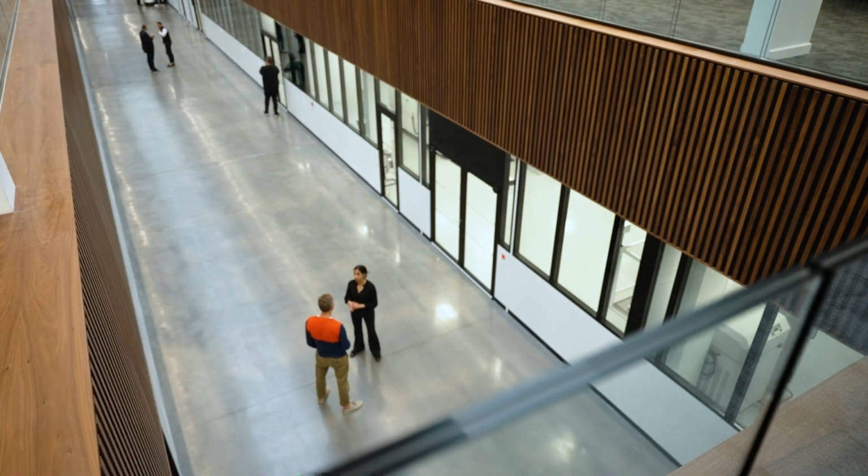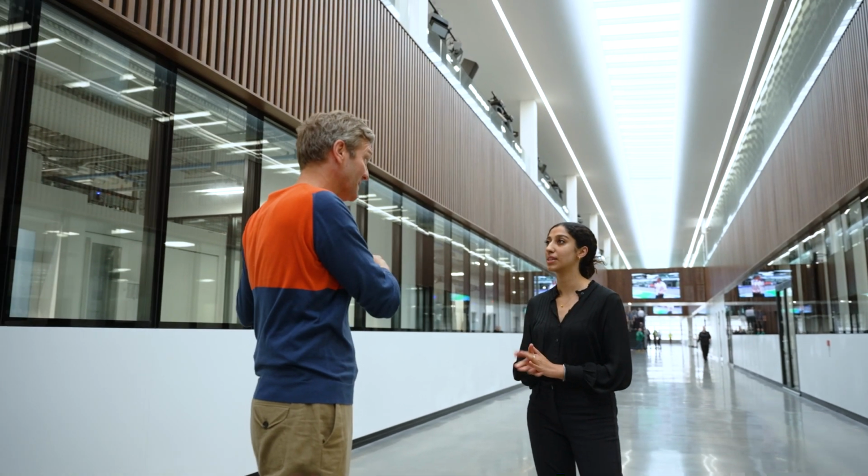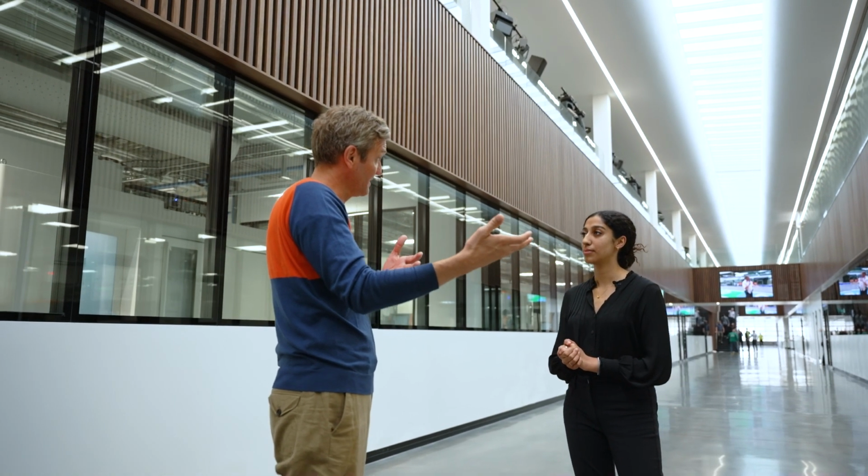Pravir, you're sustainability and environmental lead here at Aston Martin. What are the main things that you have put into this building that are different from the way it's been done before and are having a big impact on the carbon emissions? It's been designed and constructed with the principles of sustainability in mind.